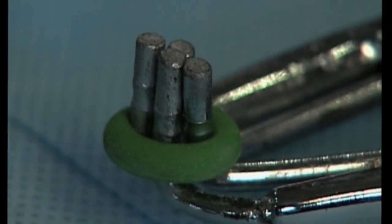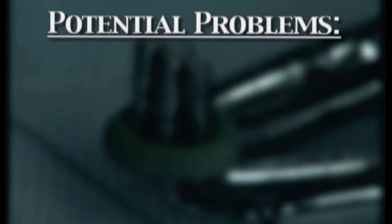Both testicles must be drawn down through the open band and held there while the band is released and closed on the base of the scrotum. This cuts off blood circulation to the testicles and scrotum. The tissue dies, dries up, and eventually drops off.